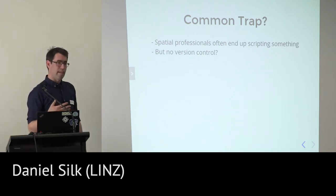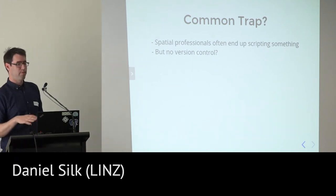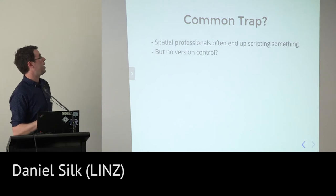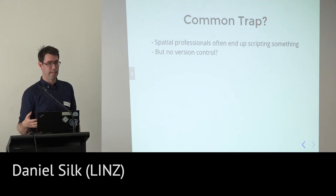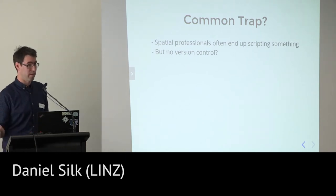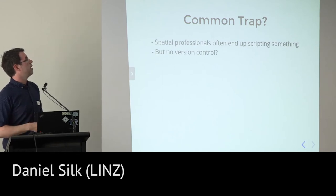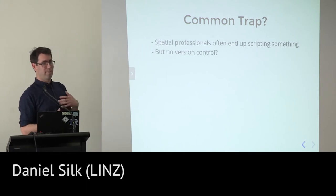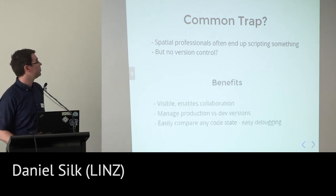We have an intern program at LINZ, and for the last 3 years we've had two interns in my team. The first thing we teach them on the first day is how we use Git and GitHub. Even though a lot of them have come through postgraduate programs at universities, they've done a lot of QGIS scripting or ArcGIS scripting already, I haven't found someone yet that has also learnt version control while they've been doing that. So I feel like it might be a common trap, but if you're looking at ways to improve your GIS automation abilities, learning it is the number one thing.